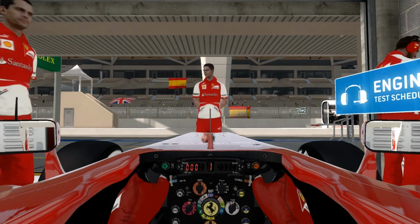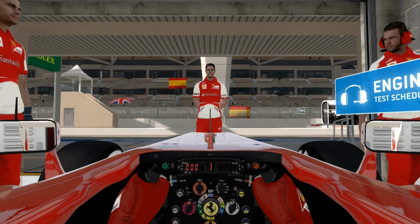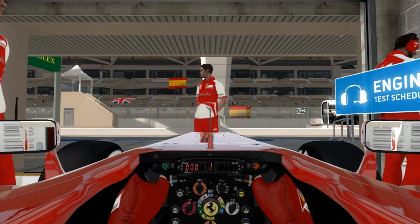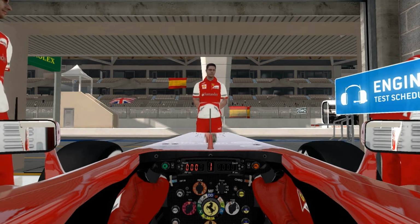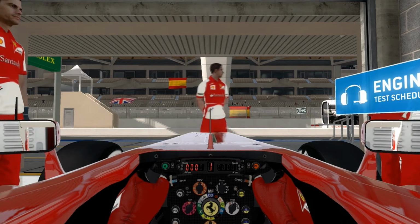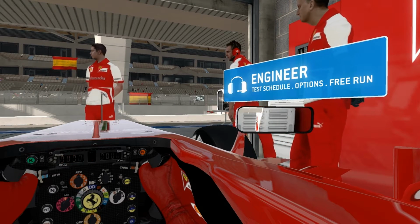Next up are the gears. The box is either manual or automatic, but you can override the auto at any time by using the gear up and down controls. Pull the right paddle to go up a gear and the left paddle to come down. Okay, everything looks good. Let's head out on track and complete some tests.